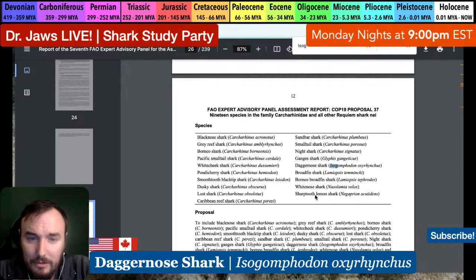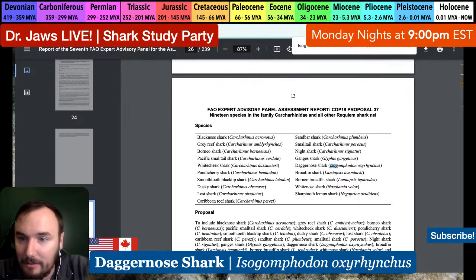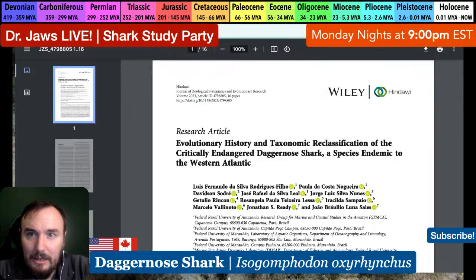Daggernose shark, sharp-toothed lemon shark. Oh, the sharp-toothed lemon shark, also known as the sickle-fin lemon shark. That one is, oh, wow. Pondicherry shark. Yeah, so we're just catching up on the comments. So, yeah, I agree, guys. I hope it's not too late for the species.